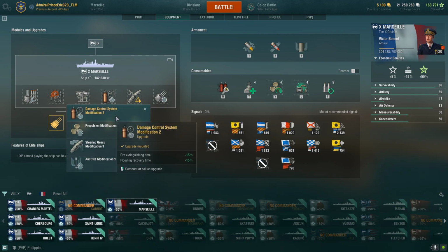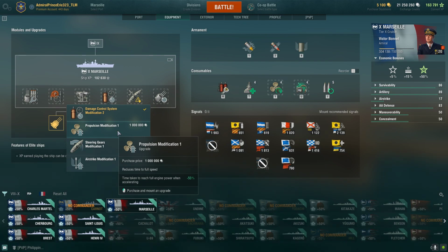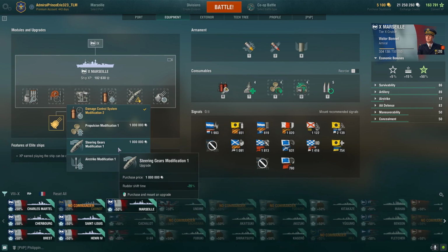Next one is going to be damage control system mod 2. This is very important for this ship. It will help to reduce fire and flooding by 50%. But alternatively, I would not recommend the propulsion mod 1, as well as the steering gears mod 1 too. These two optional upgrades are not recommended.